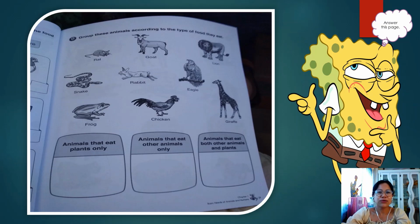Group these animals according to types of food they eat. So we have here 3 boxes below. The first box is animals that eat plants only. The second box is animals that eat other animals only. The third box is animals that eat both other animals and plants. Now, let's take a look at the animals above.